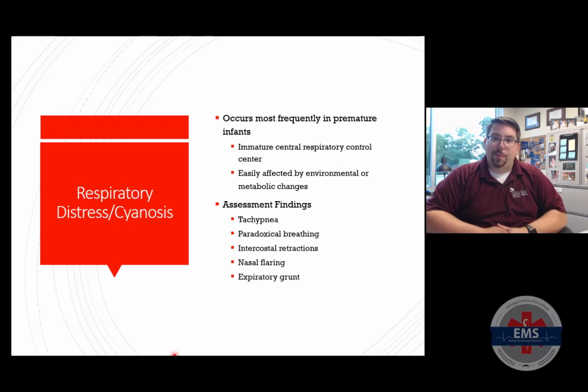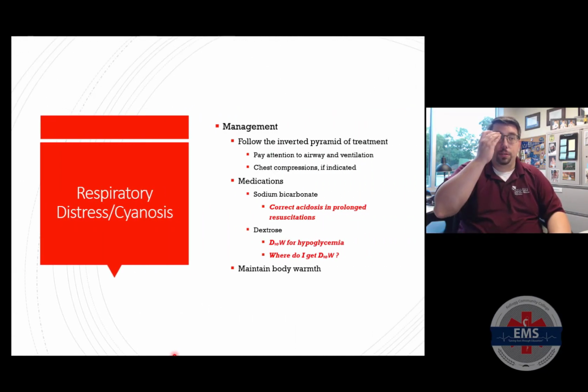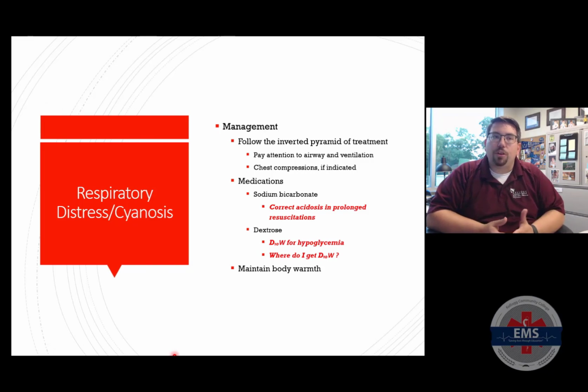We've got to be on top of our game when it comes to respiratory distress or cyanosis, because being aggressive early is important since it can resolve the problem. If not, we may have to move on to more advanced procedures with a resuscitation. Again, we're going to follow that inverted pyramid of treatment, paying close attention to airway and ventilation, chest compressions as indicated, and then we may want to consider some type of medications if necessary, especially if it's prolonged.